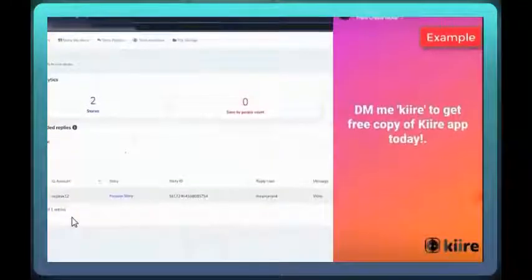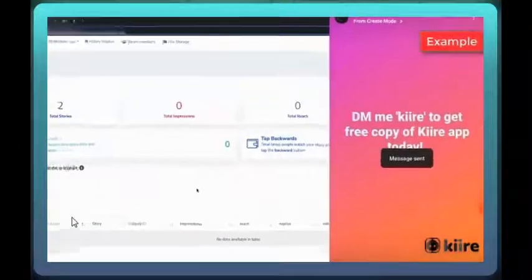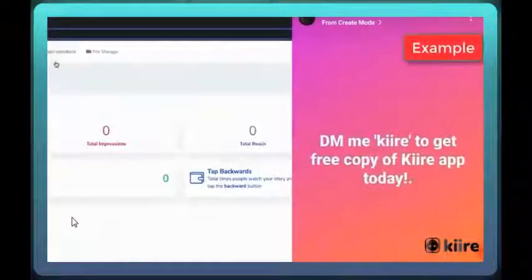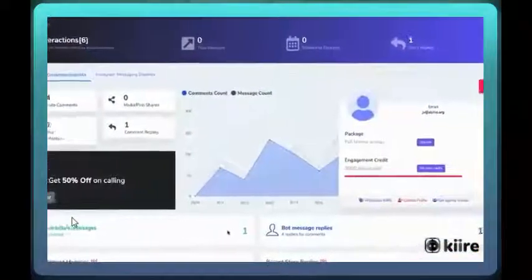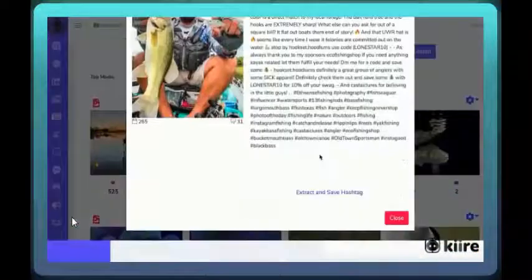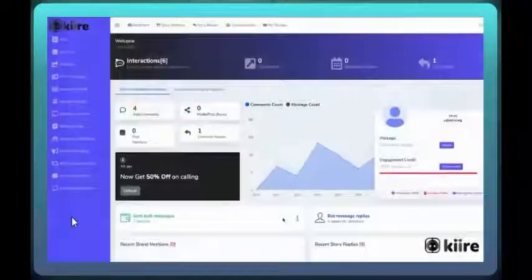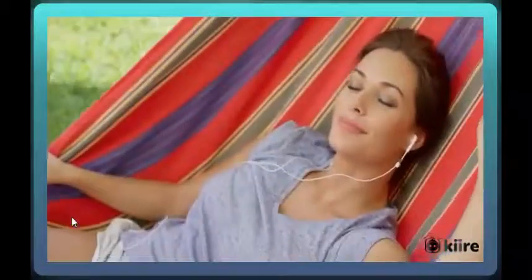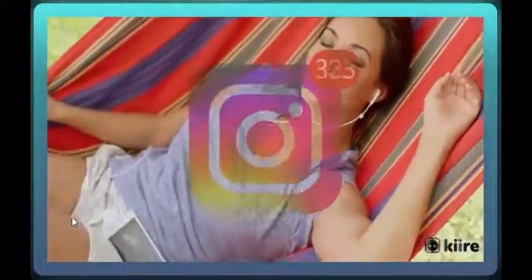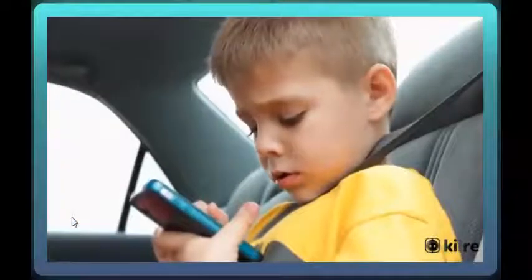Simply log into the dashboard, connect your Instagram accounts, pick what you'd like to do, follow a simple 3-step process, and you're ready to rock Instagram. You can then see your stats and track all of your progress. Automate every single thing you need to get discovered, find new leads, engage with them, build authority, and turn them into buyers. Growing on Instagram has never been this easy and safe. And the best part, Kiire is so simple to use that even a 5-year-old child can use it.